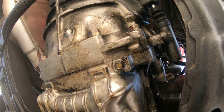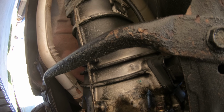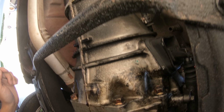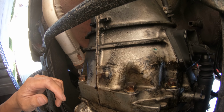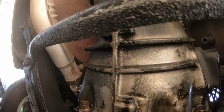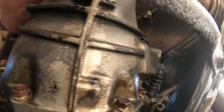Look under this thing. Oh yeah. Probably a rear main seal. Hey Dan, you think the rear main seal might be the thing busted? Because it looks like a good amount of oil down here.